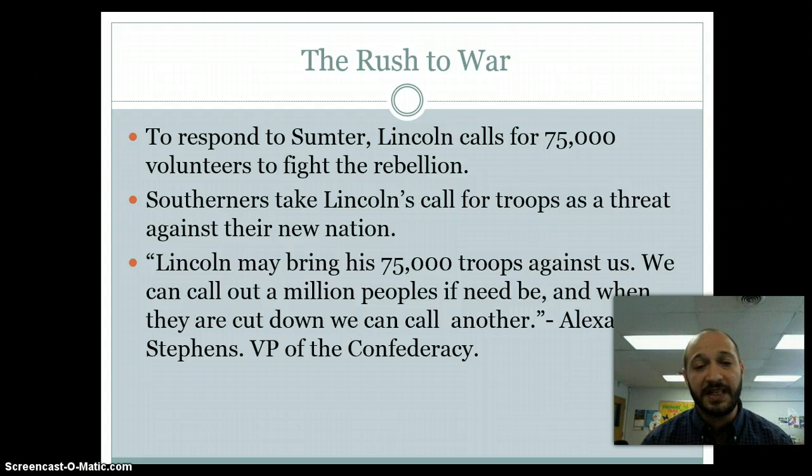Now, Alexander Stephens, the vice president of the Confederacy, says, "Lincoln may bring his 75,000 troops against us. We can call out 1,000,000 peoples if need be, and when they're cut down, we'll call out another." So this is just the bravado I want you to see about how the Confederate States worked in this war. They were willing to go toe-to-toe with the United States to protect their homeland.